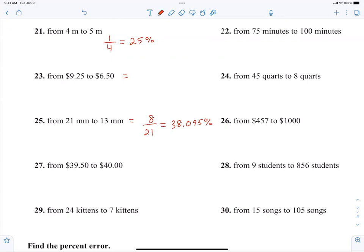Holland's going to do 23 for us. Okay, so I subtracted them and I got 2.75 divided by 9.25. Perfect. And then I got 29.72173%. Yeah. All right, everybody okay with 23? Mm-hmm. Yes, sir. You mean with your rounding? Yeah, you're right.